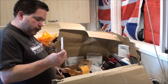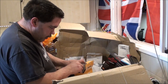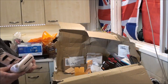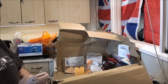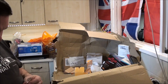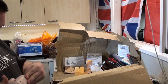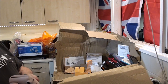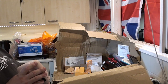Okay. There's the manual, that's good. And put the manual back in there. Well, I'm assuming it has, but it's got batteries in it. Are they any good? Who knows? Is there like an on and off button on this? Nope, we've got what looks like a light sensor there.